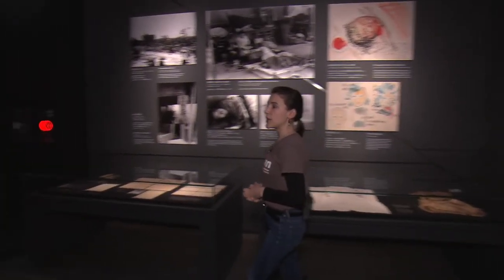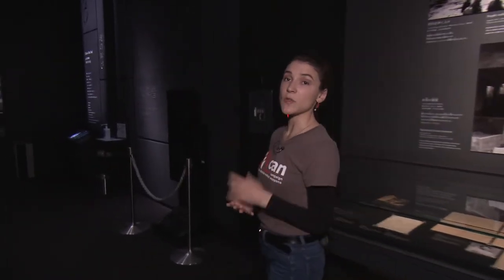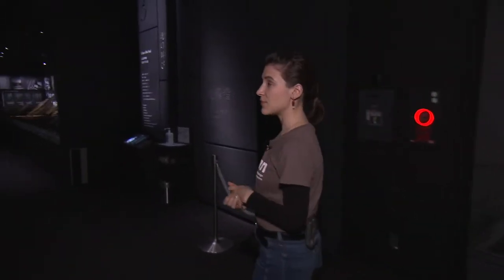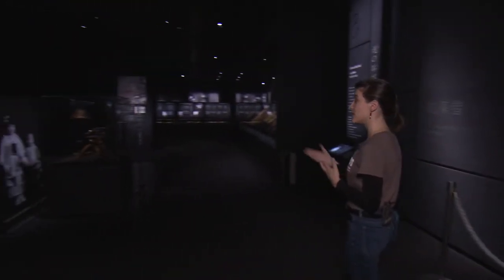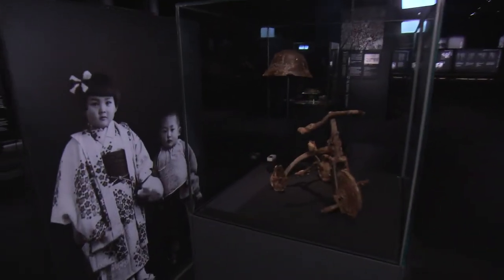So now we are entering the part of the museum that has items that were owned by people who died in the bombing. And probably the most famous of those items is this tricycle here. Perhaps some of you have seen it before.